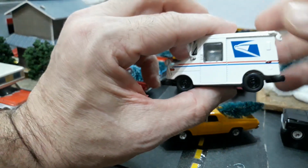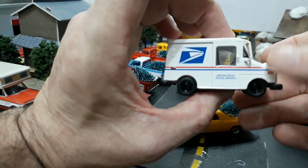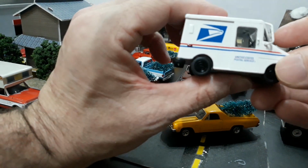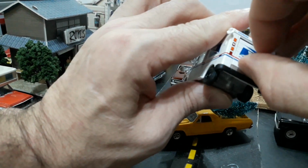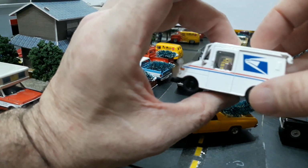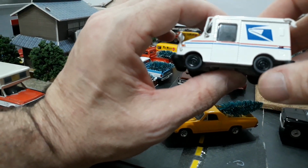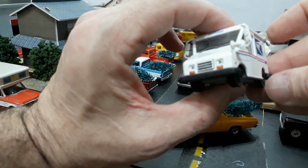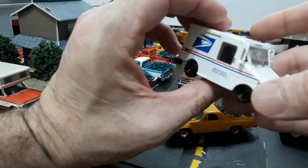And then we have the mail truck, which, hey, we need mail delivery at Christmas too, so we had to have the mail truck. And this is a Greenlight release, and it looks really cool, a lot of detail. The rear door opens and such. This is the first release of it. They just released it again in their Hollywood Ride series as Cliff's Ride from Cheers, so that's pretty cool.